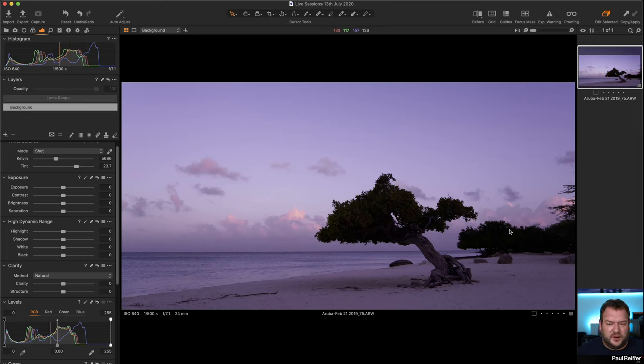So in this case, I know that this tree over here, if we look at where that orange bar is over in the histogram, this pretty much sits down in the black section. This here, this tree sits in the shadow section. This trunk is definitely in the shadow section. This cloud here is in the highlight section, but we have nothing in the whites.